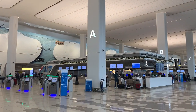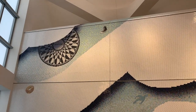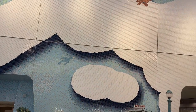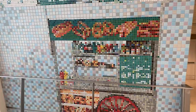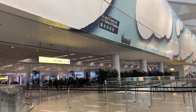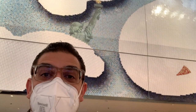It's time to leave this area of great history and go back to the check-in area. On the rear wall of the check-in area is a large piece of art featuring iconic images of New York City. This is a pretty neat piece of art, a hot dog stand in the form of a mosaic. I have to say, this is a great representation of what you'd find on a New York City street. I like how the sign for Grand Central is placed right above the TSA area. The Statue of Liberty and pizza. How New York is that?